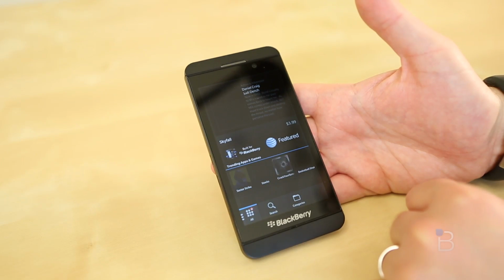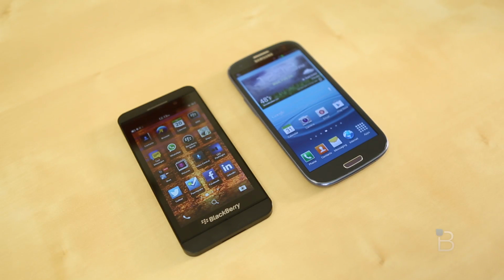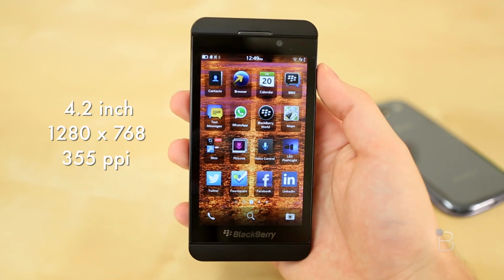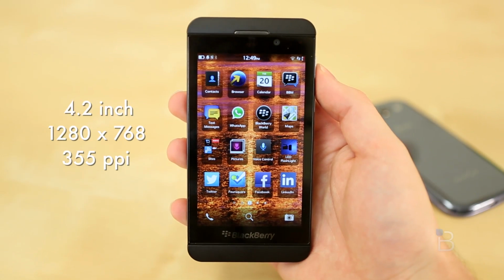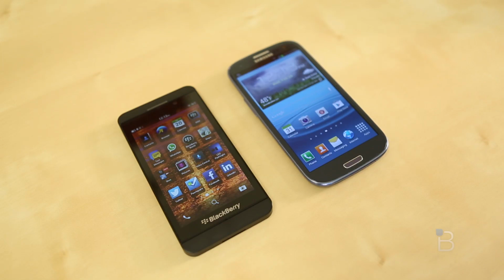And the last edge that I'm going to give to the Z10 is the screen itself. It's a 4.2-inch screen with a resolution of 768 by 1280 with a 355 ppi. The screen itself was actually beautiful, which I was pleasantly surprised about because Samsung is really known for putting out awesome screens. Pictures look great, videos popped, text was crisp and clear, and this is a huge compliment to BlackBerry because Samsung has some of the best screens on the market, but I think they absolutely nailed it, and it's great to see a high-def screen finally on BlackBerry.